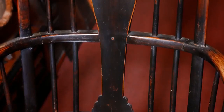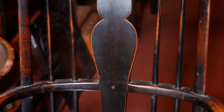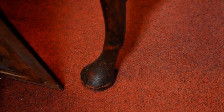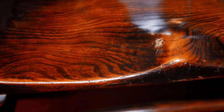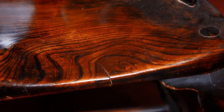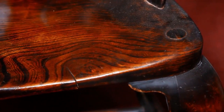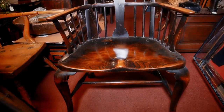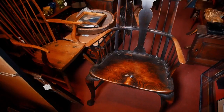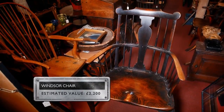Windsor chairs are thought to have become fashionable in the 18th century, when aristocratic gardens turned from formal spaces to places where tea might be taken and lightweight portable chairs were needed. The Thames Valley around Windsor and Slough was home to a concentration of skilled makers, although little is known about the individual artisans based there. This example dates from around 1800 and has an unusual level of carving detail, such as the subtle ankle on each of the cabriolet legs. It could be worth around £2,200.